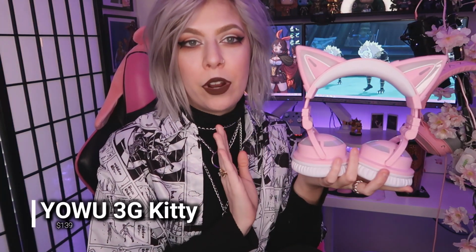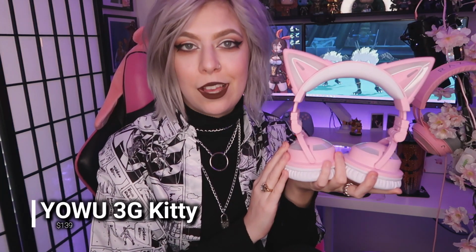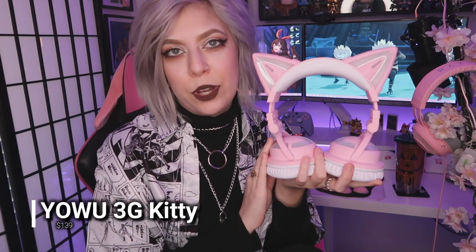And last, we have the YOWU Kitty 3G headset. This goes for about $140 US. However, I got these for $200. $200 is very steep. But the reason that these were $200 is because I got these directly off of Amazon and I got Prime same-day shipping. I could have saved money, which I almost did, until further investigation.